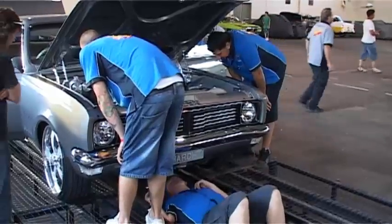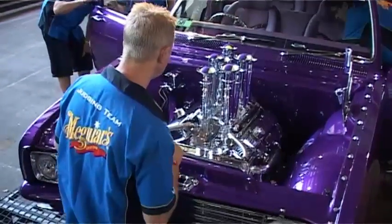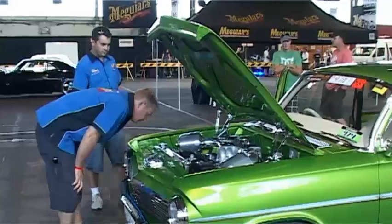Well, judging in the top 60 pavilion is always a big job at Summernats, and we've got one of the judges here, Mark Hayes. Mark, you're looking at the engineering of some of these cars. That's right. The engineering and the undercarriage, checking out, seeing where the owners bled to make the car better than the next one. So yeah, it's a good job. I really enjoy it. So, mate, as an engineering judge, what are you looking for in a car?